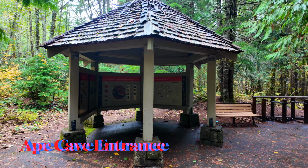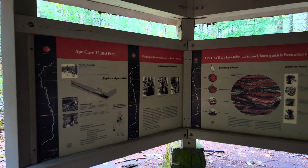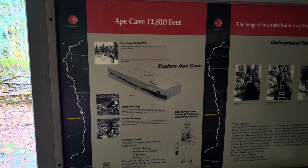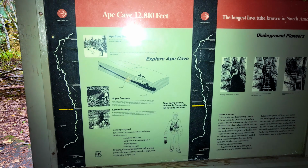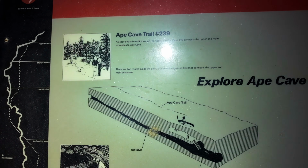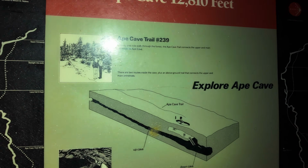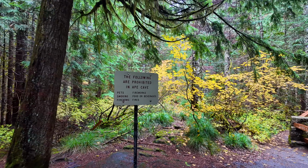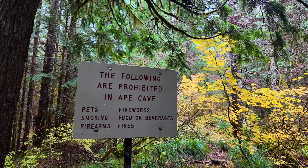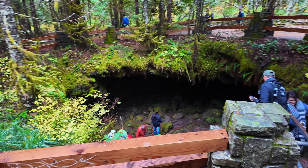All right, so here at the Ape Cave's entrance, there's a little gazebo area and stairs that you take down. It's gonna be pretty low light here throughout. Thankfully, I have a lantern, so that should help illuminate things. It is a lava tube. You can see it's pretty much just a long, straight straightaway. No pets, smoking, firearms, fireworks, food, beverages, and fires. Darn. All my favorite things. Here we can see the actual mouth of the cave entrance.